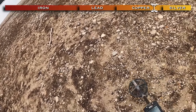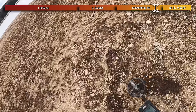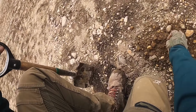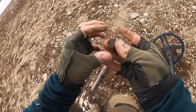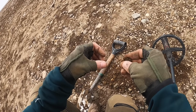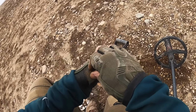84, very shallow. I'm just gonna kick the dirt here. Yeah, already moved it. Can we just spot it? Looks like a small cent. Nice, it's an Indian. So shallow too. Look how beautiful this side is.